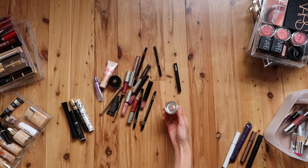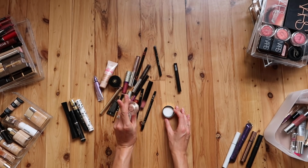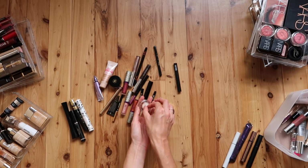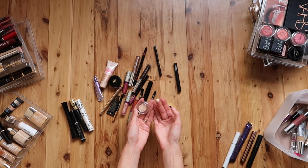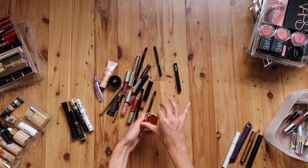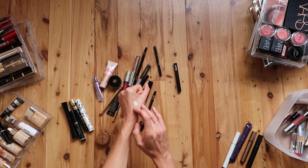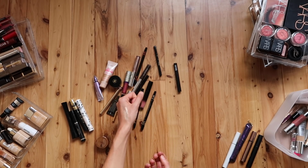Then we have got, oh, this is really beautiful. This is from Tarte and this is called, what is it, their Chrome Paint in the shade Top Yacht, and this is just like a pigment. It is beautiful and I definitely need to find more occasions to wear that, but you can kind of see how richly pigmented and just how gorgeous that color is.